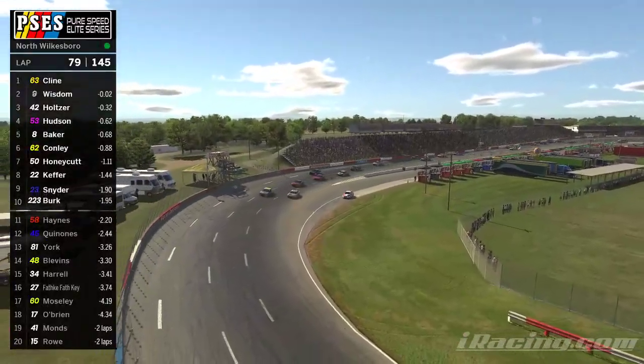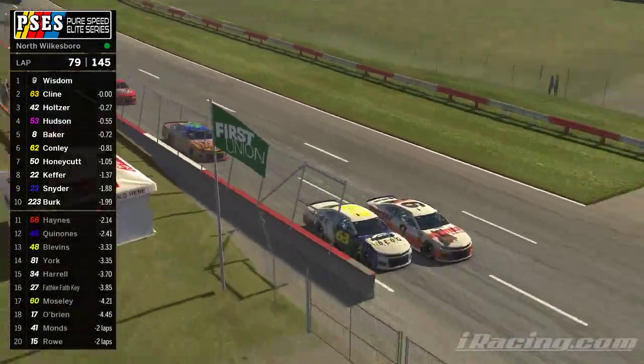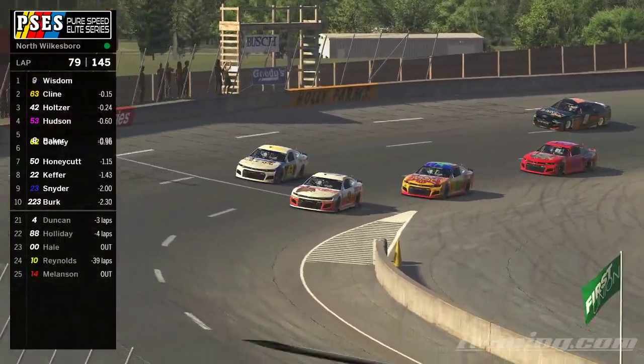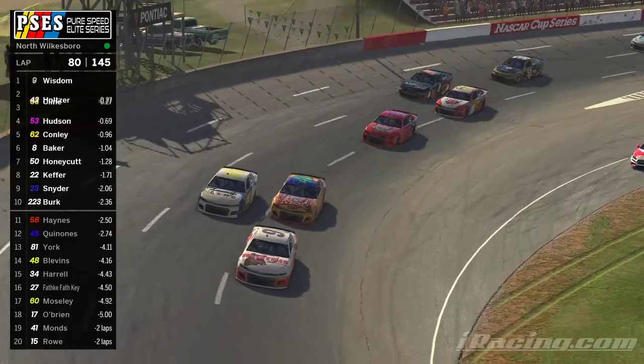Wisdom working that bottom lane. We've seen him make that pass for the lead on the top. Now he's working the bottom, trying to get it done. The 63 holding strong in that outside line, using that run off the corners, but the 9 just with a little better tires and a little faster pace. He has the 42 behind him also, so he needs to get into those corners pretty hard.